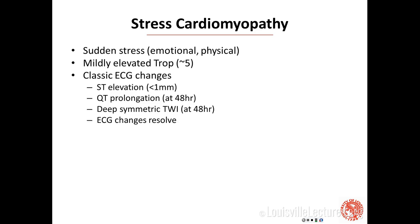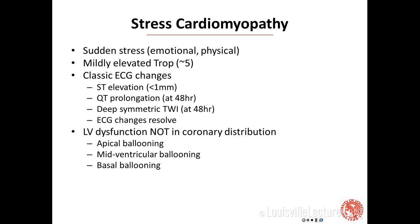ST elevation is possible. I've seen that. QT prolongation develops in the hospital stay. It's not usually on presentation. It's about 48 hours afterward. Then there are these deep, symmetric, nasty-looking T-wave inversions that make you think of intracranial hemorrhage or Wellens T-waves. And then all these EKG changes should resolve, usually around 5 or so days. And then we talked about the LV dysfunction.